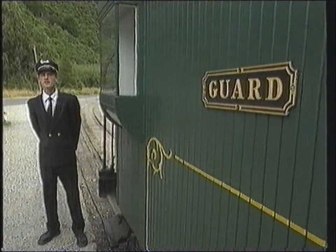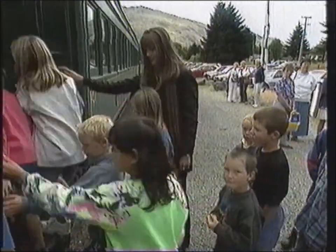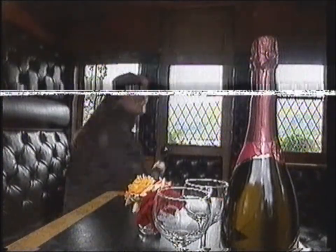All aboard! I knew he was going to say that. Watch your step there, young lady. Perfect. Struck gold with this carriage.